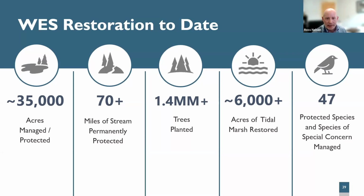So restoration to date, again, we have over 35,000 acres managed and protected. We've restored over 70 miles of streams, have planted through the ecological services side over 1.4 million trees. We do have a lot of specialty within tidal marsh restored. And we have projects here in South Carolina that originated through American Mitigation Company and are now a part of Westervelt. But through that, we've restored over 6,000 acres of salt marsh on both the east and west coast. And we protected over 47 species through various conservation bank initiatives. Next slide.